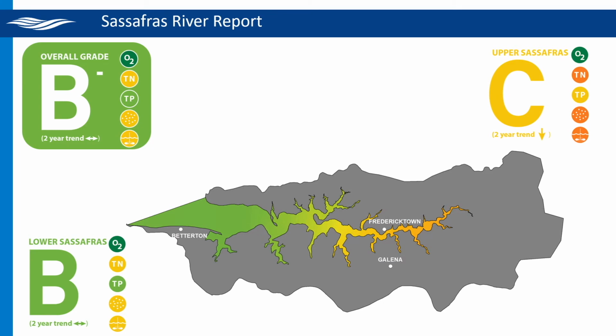So the good news is that this year the Sassafras received an overall grade of a B-, which is what we received in 2018 as well. This year really highlighted how resilient our natural systems can be, especially when they're given a chance to recover. The first half of 2019 saw continued high levels of rainfall and the ongoing impacts from the previous year. When things finally dried out in late summer, the amount of runoff and pollution flowing into the river decreased substantially, and the river got a chance to breathe.